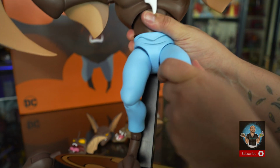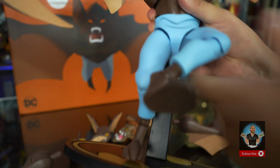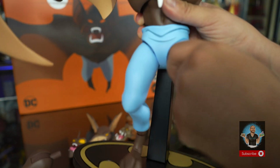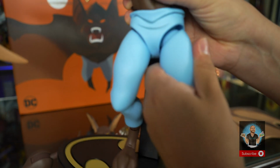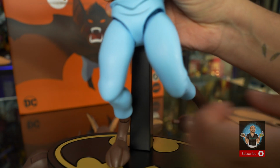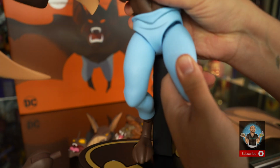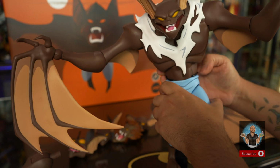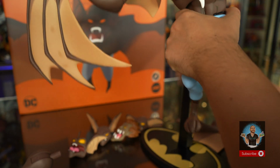So there is articulation on his legs. Not much, but it does go up. He does go up to the side. Like if you wanted to have him sit, he could technically do that. So it does swivel back and forth, and it does go back as well. Don't ask me for degrees, but it does go back. This is incredibly complicated too, so I'm actually going to take him out of the base.